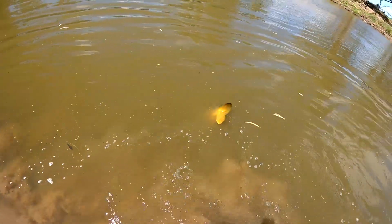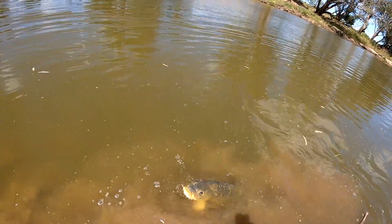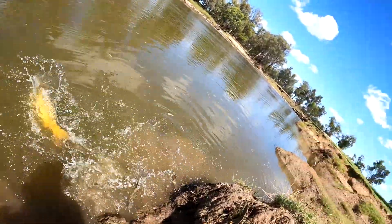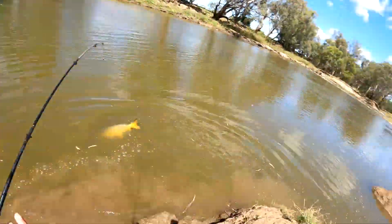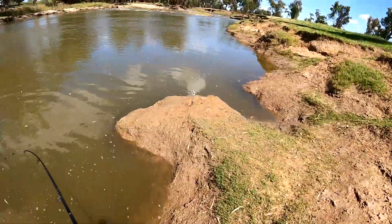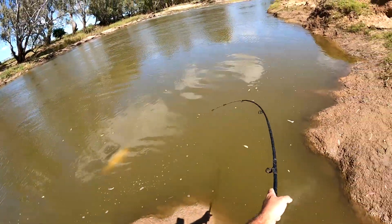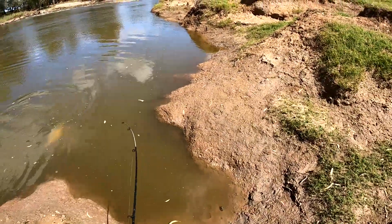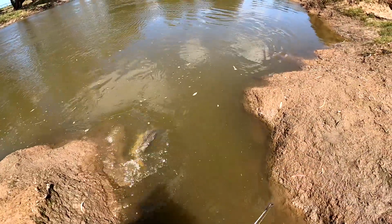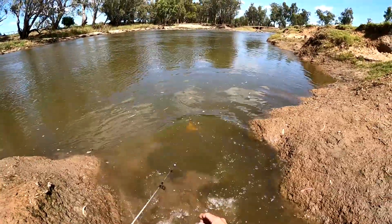Come on, sir. He's going to end up soaking me. I'm going to have to bring him over here onto a better bank, I think. I've really got to get myself a decent landing net. Hopefully he doesn't stir up the other fish too much. I'll be able to slide him straight up here. Come on. Come on.